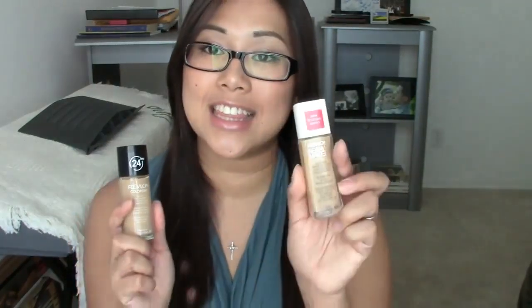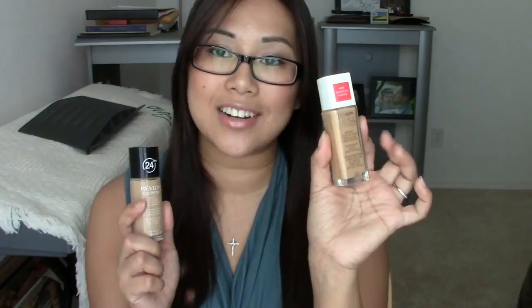As far as texture goes, it is definitely thicker than the Nearly Naked, but it's not as thick as the Whipped Color Stay. Okay, last but not least is the CoverGirl 3-in-1 Outlast Stay Fabulous Foundation. This is also a wonderful foundation if you are looking for matte foundation.